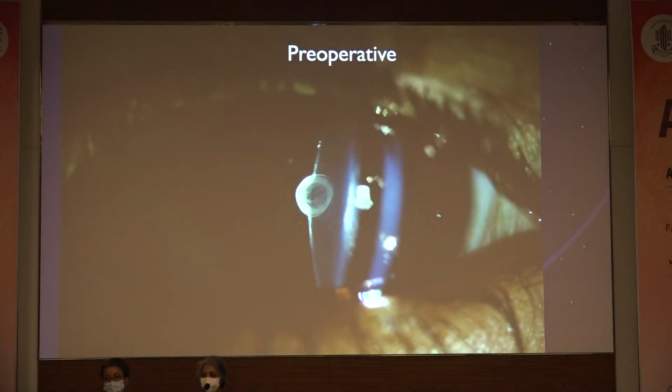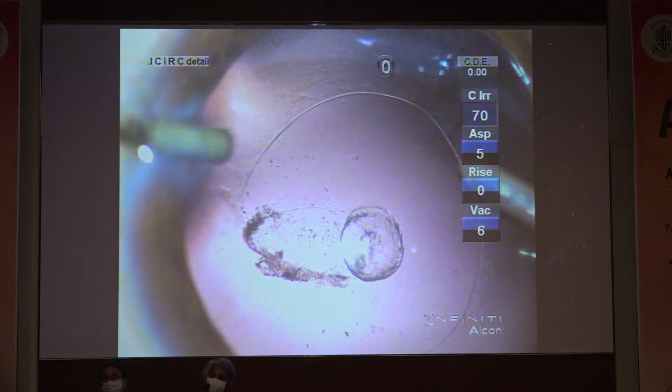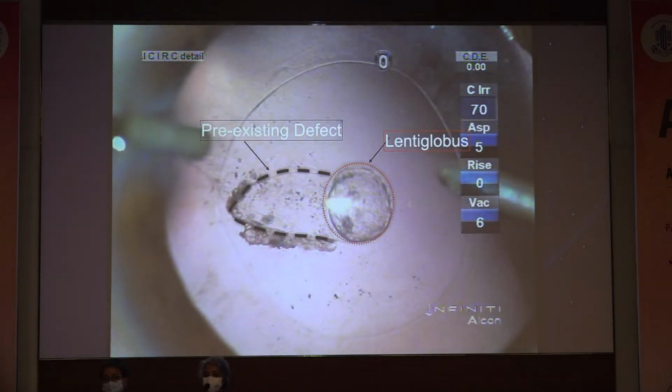This is another case of preoperative. We had a slit lamp attachment at that time. And these are the lentiglobus stuff, and you will see that coming up in a picture. Right. So this is the lentiglobus part, but that part here has produced already a defect. If you wait enough, it will be a defect like this.